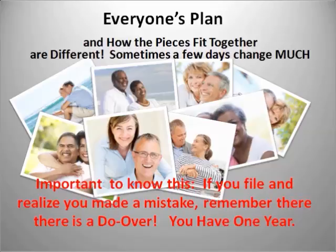So what we try to do is explain that everyone's plan is so unique and so different. It's important to know that if you file and make a mistake, you had that 1 year to change as a do-over, which is okay. The only problem that I think happens is it gets so confusing, like in the case I just explained. I have the ability to file and restrict this, so I'm thinking I can do that, I get a benefit, and in actuality I can't. So as we go through the process, we'll learn it's very, very important to look at that Social Security report and to see how all the pieces fit together.